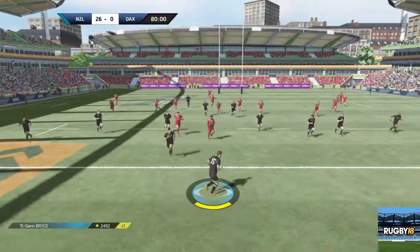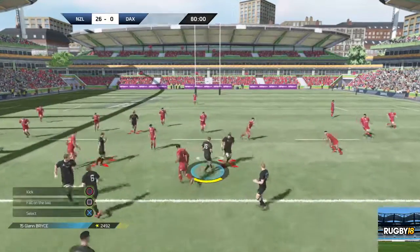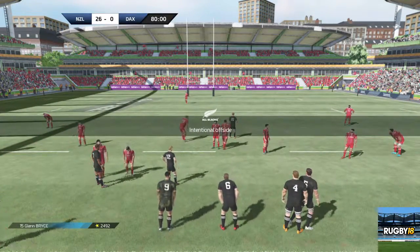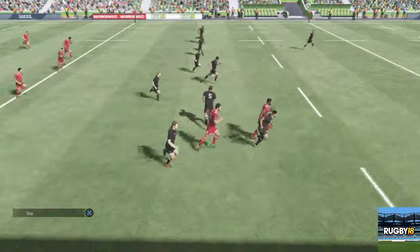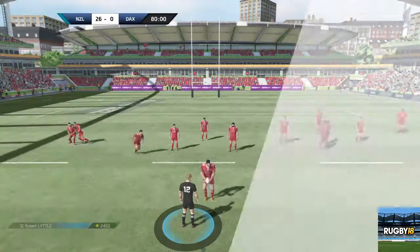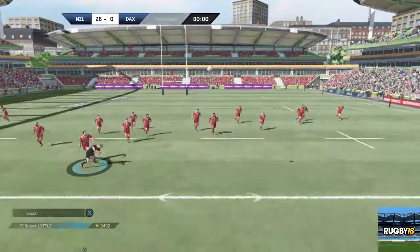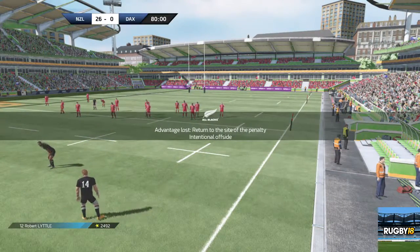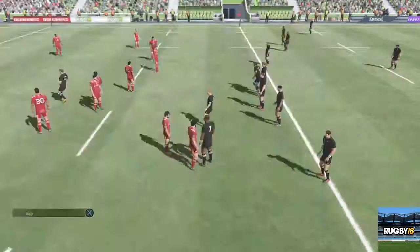Ball taken by Bryce. The grubber. Careful. That's advantage offside. Offside. The referee decides to play the advantage. The referee saw it. He was in an offside position.